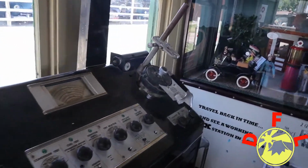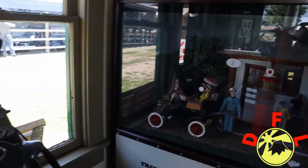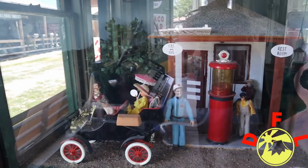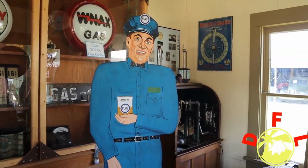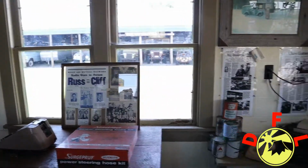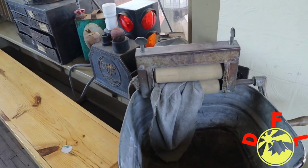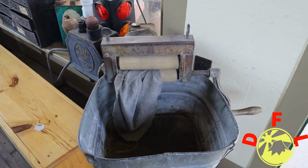And if we take a look in here, we have an old gas station set up here. We have another place where if you have some quarters, you can see them in action. But unfortunately, I don't have any quarters right now. And we got that guy greeting us and saying, "Hey, you want some motor oil?" And a little old ringer that they had. They still have them at car wash bays.